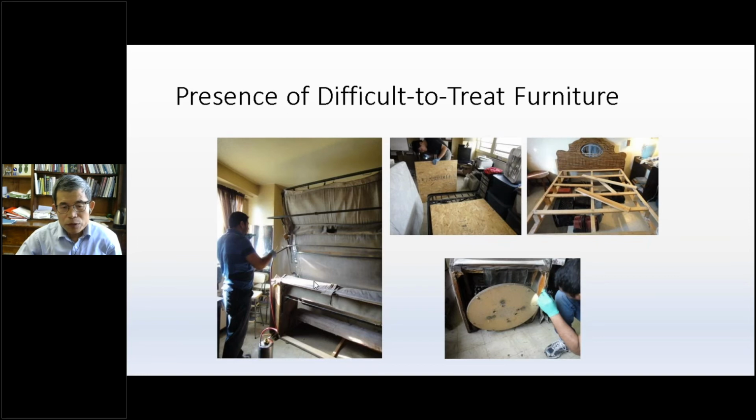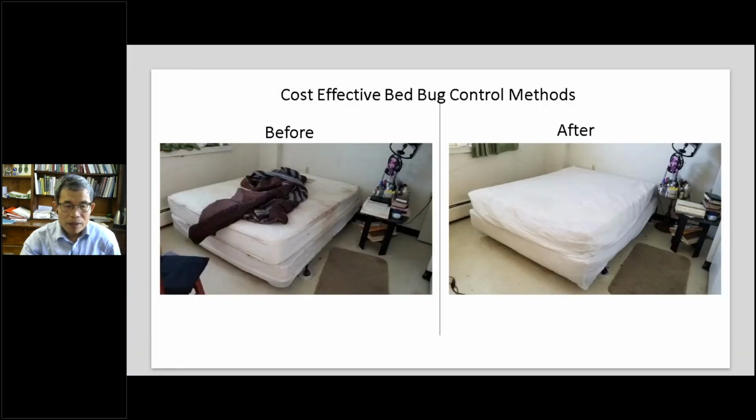Some furniture has a lot of wood, say this bed with this wooden board, this bed frame, or a sofa without legs. All these kinds of furniture may potentially have bed bugs hiding in difficult to reach areas. There are many non-chemical and cost-effective methods the residents or the staff can use to control bed bugs. One of those methods is encasement. Installing zippered encasement is a very effective method to reduce bed bugs because once the bed is encased, it will reduce the potential harborages. It makes the inspection easier, also makes the treatment easier.